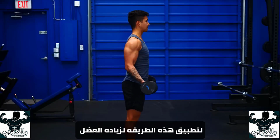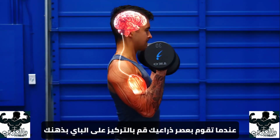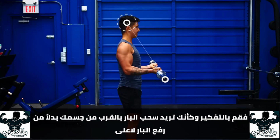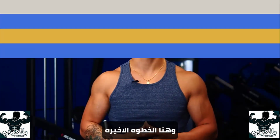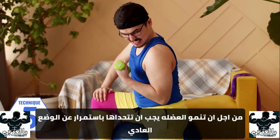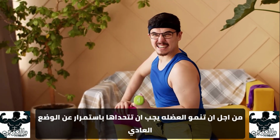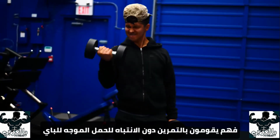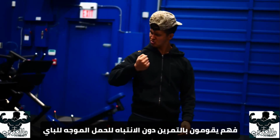To apply this method to potentially speed up your bicep gains, whenever you do curls, try to really feel your biceps doing the work. It can help to think about pulling the bar or dumbbell into your body rather than just lifting the weight up. This leads me to my final tip. In order for a muscle to grow, you need to continuously challenge them with more than they're used to. It sounds simple, but most people don't do this when they train their biceps. They forget about this concept completely and only focus on getting a good pump.